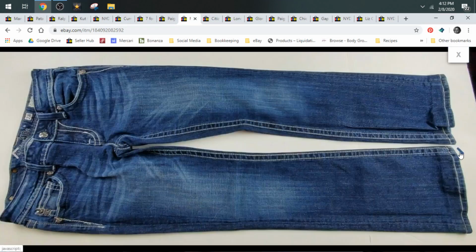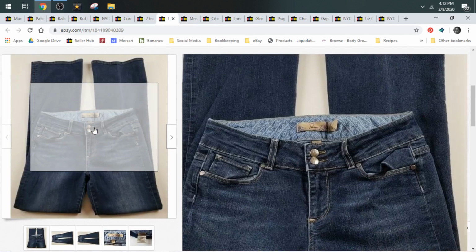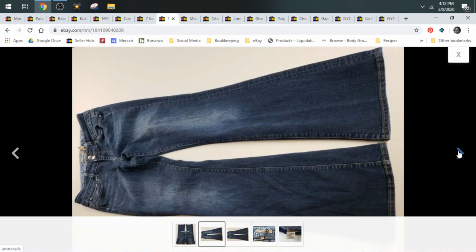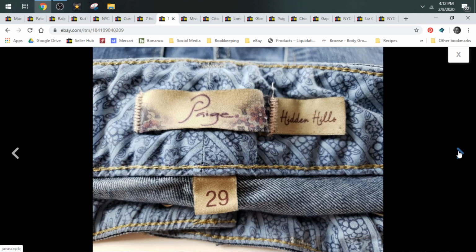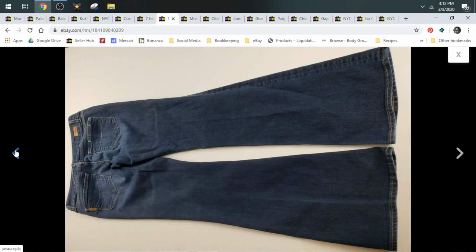These were $6.99 at the Goodwill, and they sold for a best offer of $43 and shipped in a padded flat. Here's another pair of Page Hidden Hills. This pair came out of a thredUP box, so it was around $1.79 for the pair.